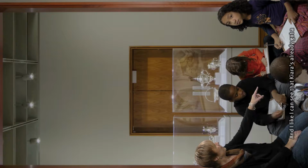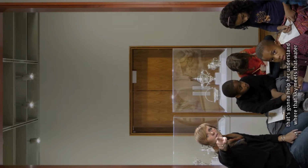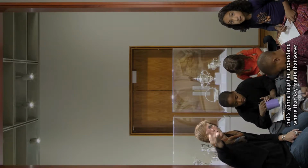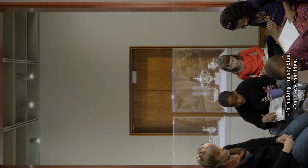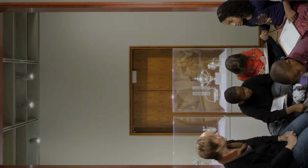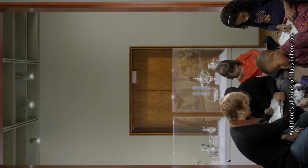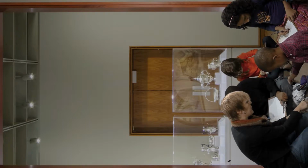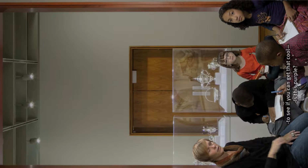And I can see that Kiara's already got a horizon line in there that's going to help her understand where that sky meets that water, and there's where that bridge is there. I'm making the sky blue. Oh, I love that idea. That's part of my bridge. Great, perfect. And there's all kinds of blues in here too. Bluey green, purple. You know, if you want to use any of those, you could try some of those to see if you can get that cool.